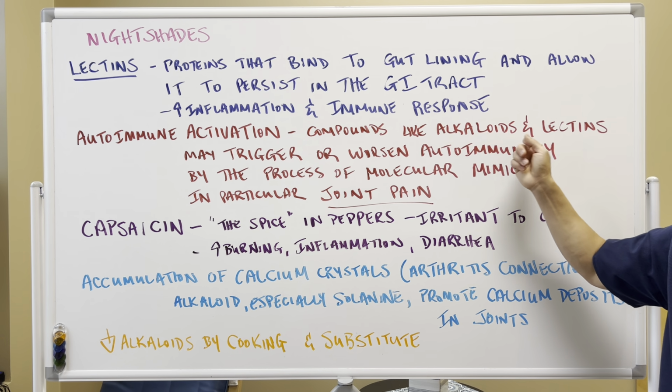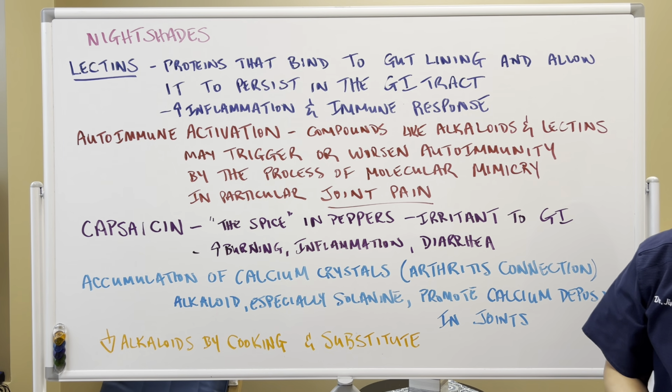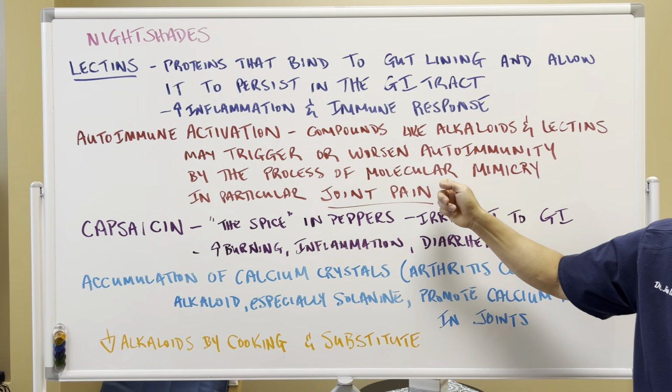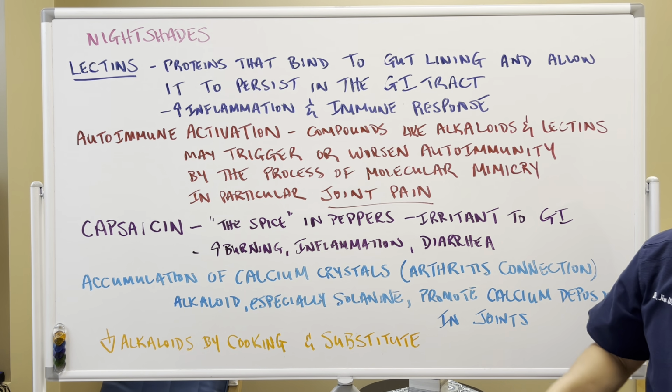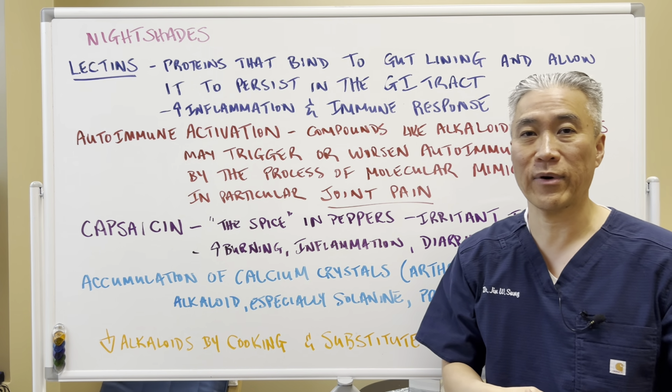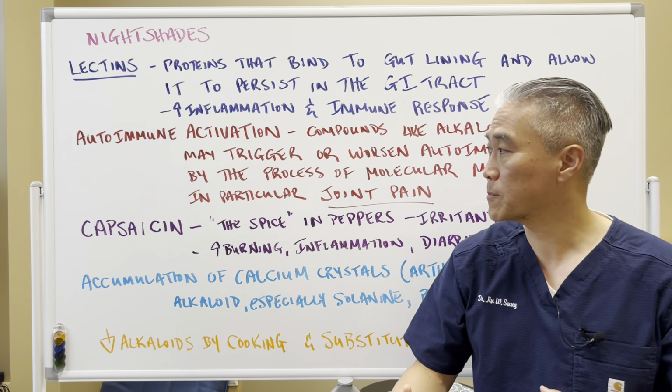Compounds like alkaloids and lectins may trigger or worsen autoimmunity by the process of what we call molecular mimicry, in particular for the joints, right? So like rheumatoid arthritis, right? Systemic lupus, where it can start impacting joints.